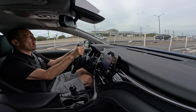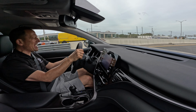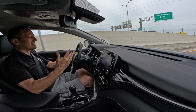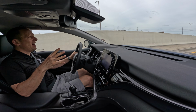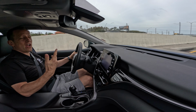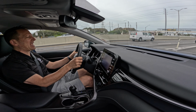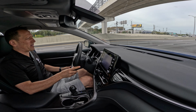All right, guys, we are in this 2023 Nightshade Camry SE trim. I decided to put the camera this way because I really wanted to showcase, since this is the last generation of this particular body style and interior, just how Toyota got it really right. Very short reach to the infotainment system, nicely padded everywhere. The seats are super comfy.